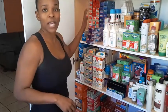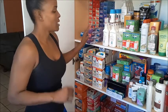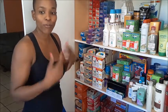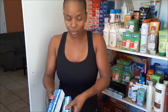Anyway, right now I am rotating through my toothpaste, putting all of 2018 and 2019 in the back, and putting 2017 in the front. I only had 2 that were from 2016, and they were literally December and November. I don't know if this camera's going to capture it, but one is December, one is November.